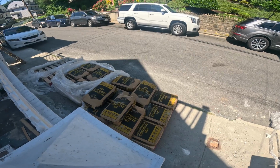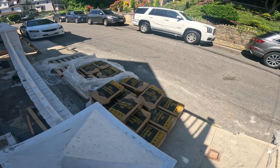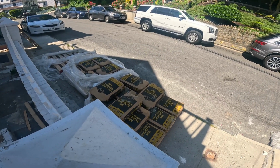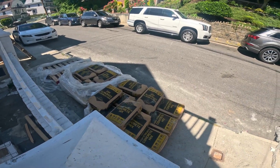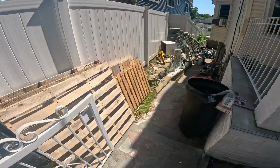If it was like 10 or 50 bags, I probably would have brought them down myself. But for 200 bags, that's too much, and you have to walk like 100 feet with 200 bags of cement. That's pretty difficult to do. But at least these guys get to send money back home to their family.